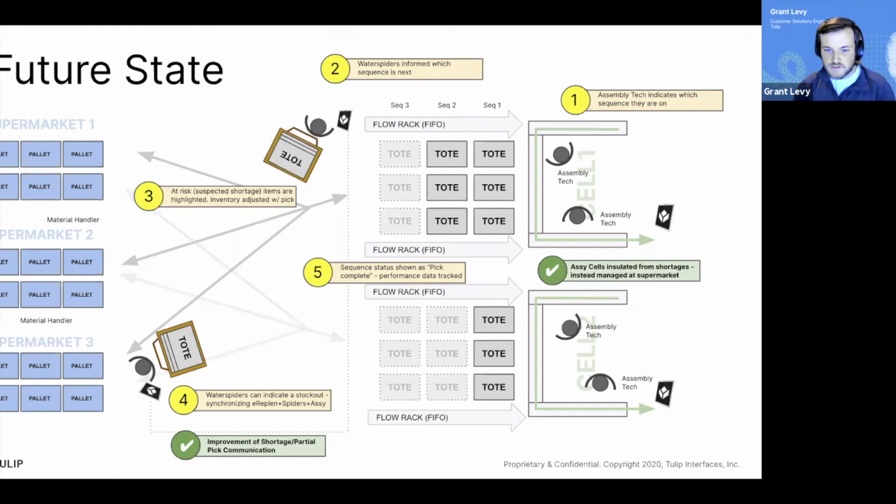But we need them to be able to, if I am unable to make a complete pick, alert other spiders that they might need to do a short pick as well, so that they don't have excess parts at the assembly line. I need to alert the material handler that there's an urgent request that they need to respond to.